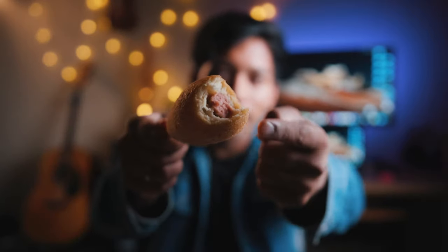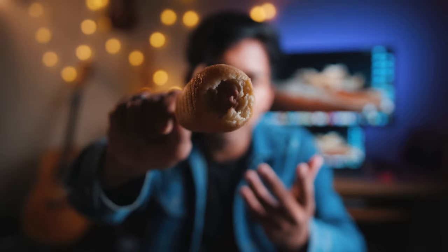Interesting. It's got like a really sweet taste. So as you can see, there is like a sausage inside. And it's really interesting. The sausage has its own taste. At the same time, the outer layer has like corn and some sort of flour. This is my first time eating this and I love it. So good!